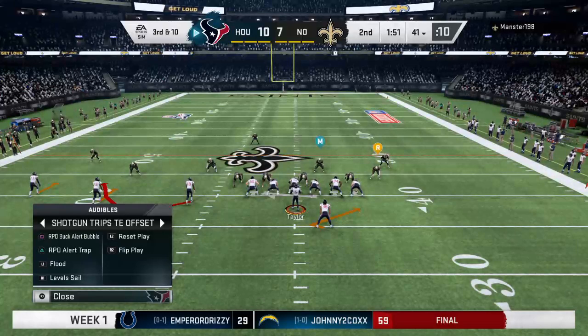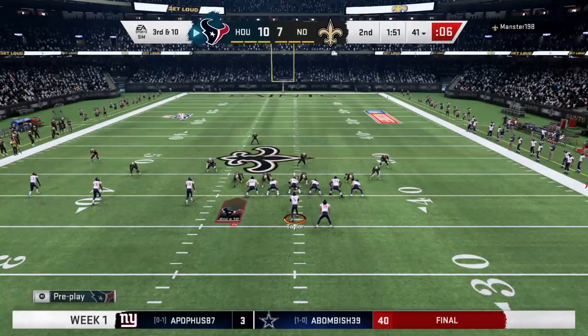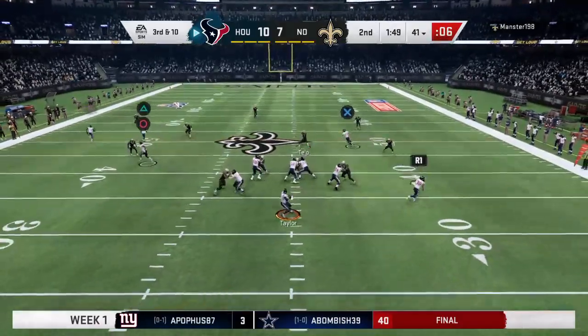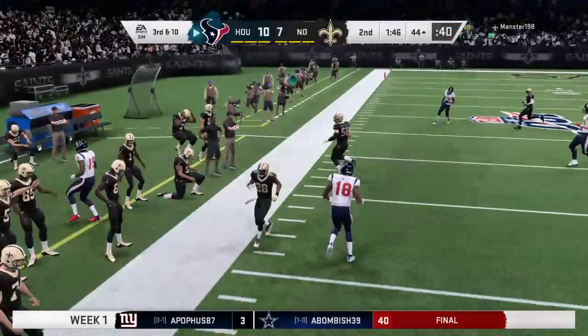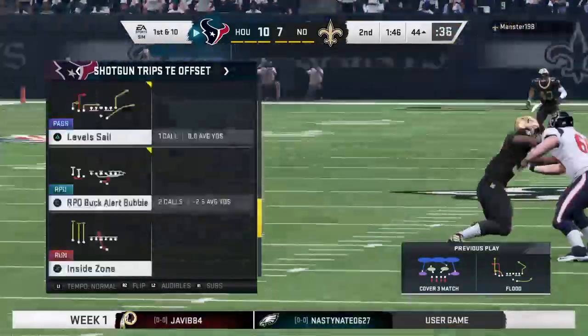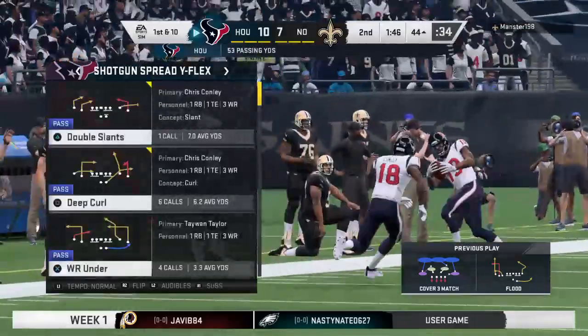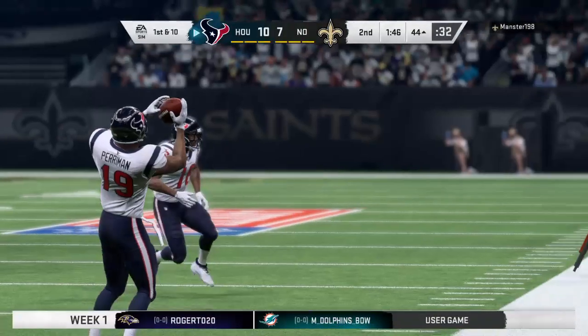The Texans on 3rd down. They've only converted once in 4 tries. This is 3rd and 10. Out of the gun, it's Taylor. That is caught. It's Perriman. And he gets this to the other side of midfield across the 45 before going out. 15 yards, the Texans pick up the 1st down.